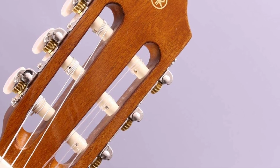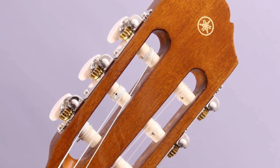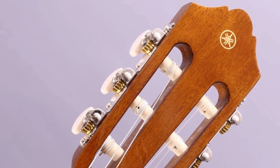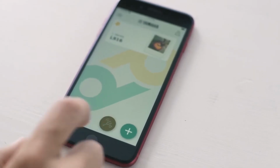Though meranti is not a famous wood for guitars, this is actually a very solid wood, which makes this guitar ideal for carrying around. As with most classical guitars, this one is a comfortable guitar for beginners to play.